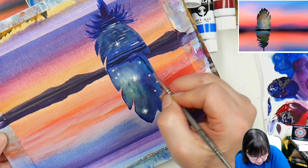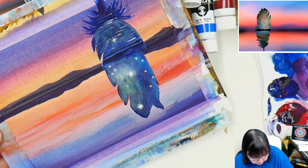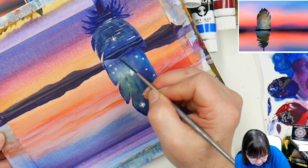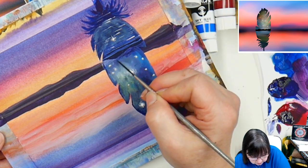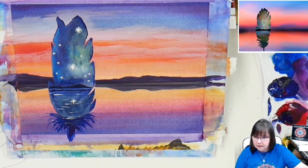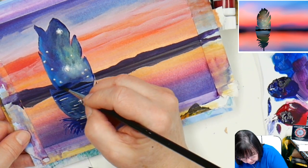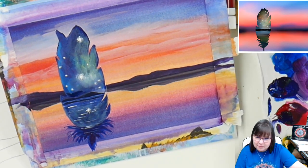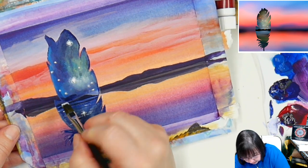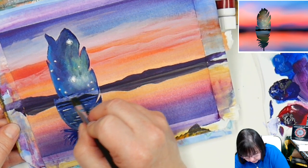I'm going to take out that one star. This is just making it so we can see the mountains just a little bit. Okay, so I need to take my flat brush and sort of brush that in. I just had black in my brush still. That's okay. We are okay with that. Little bit, little bit, little bit.